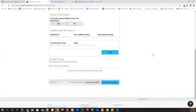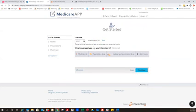Going down here at the bottom, we're going to continue through, and we can either add preferences or continue to the SOA. I ideally like to add preferences first, so we're going to go ahead and click add preferences, which is going to allow us to enter the consumer's information, including their drugs. So the zip code populates as we just put in. You can put what coverage you're interested in if you choose. I'm just going to continue through.